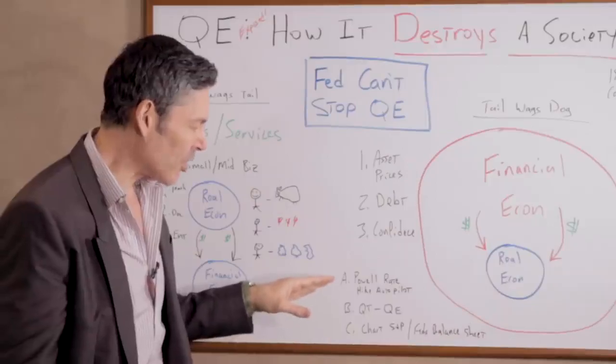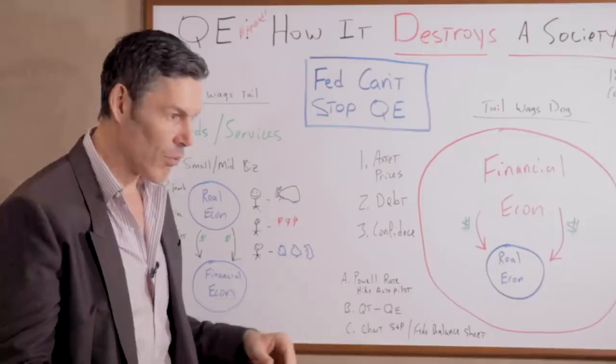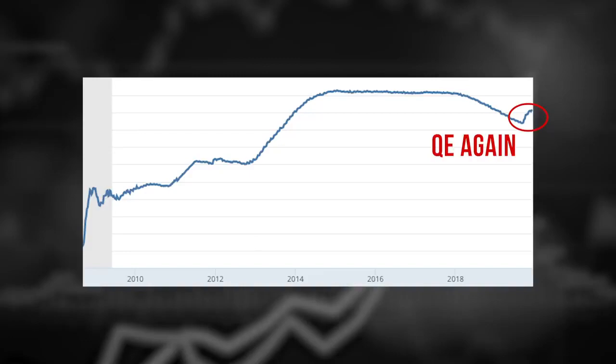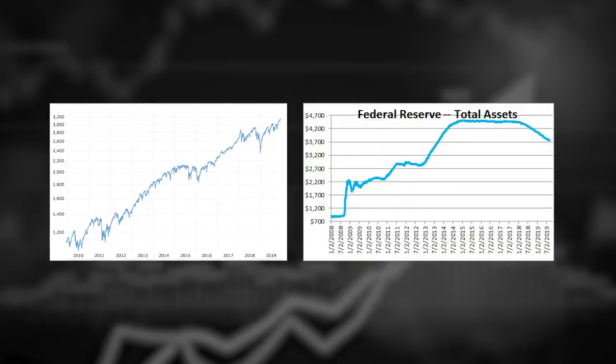As an example of this, look at the Powell rate hikes. Remember how those were on autopilot? What happened to that? Remember they were doing QT that, whoops, immediately turned into QE again? When you pull up a chart of the S&P 500 and the Fed's balance sheet, you'll see that there's a direct correlation, and this really makes sense.